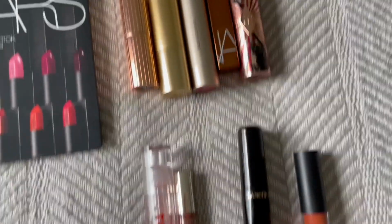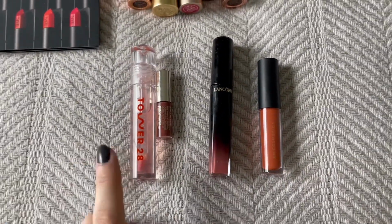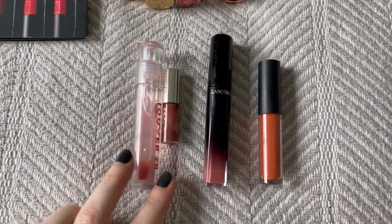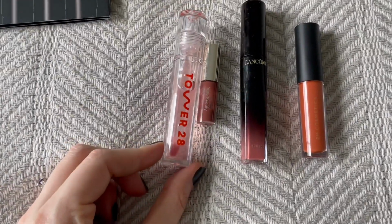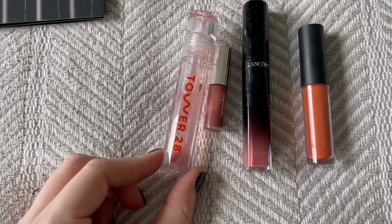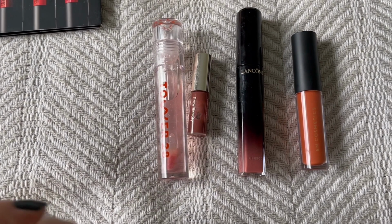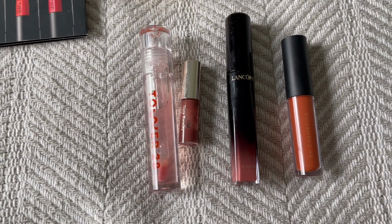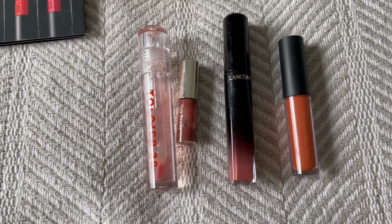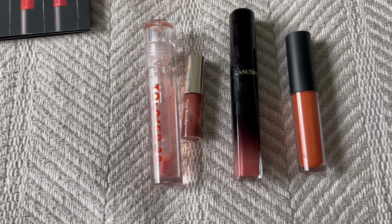So yeah, there's the lipsticks. Onto the glossy kind of things. I have my Tower 28 gloss in Chill. It's turning pink because I don't clean off the doe foot. I was cleaning off the doe foot, and then I found I wasn't using it because I was annoyed by cleaning off the doe foot, so I just stopped cleaning off the doe foot, and I've started using it more. I really like it. It's great. I highly recommend the formula.